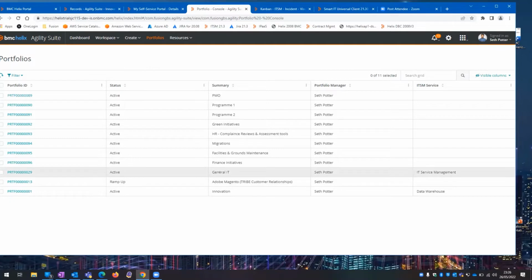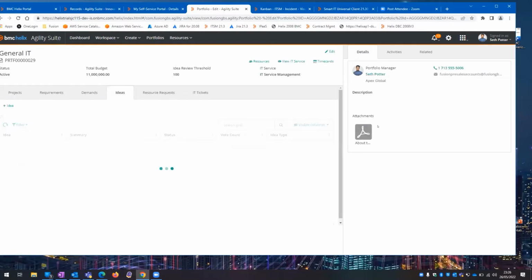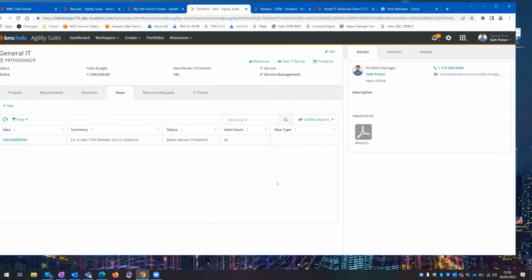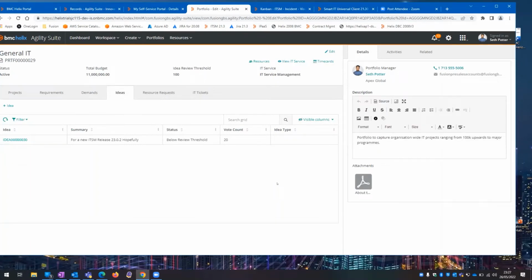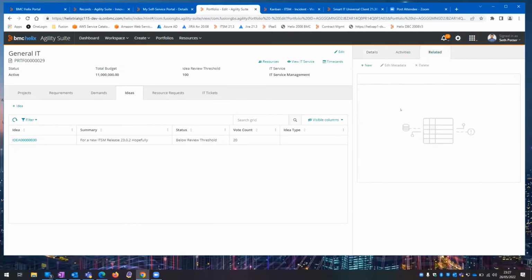Now, if we take a look into our general IT portfolio, you'll see underneath it that, as I go through, you might see the odd scripting error. It's been newly put on this system, but don't worry, the functionality is all there and working. There's just a few teething issues with it. It's quite new. So I'm just going to pop this out of the way because it's going to become annoying soon. So you can see across here you've got details, you've got related, you've got activity.